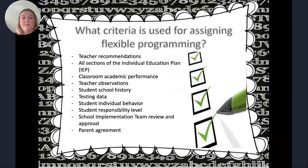It is important for you to know that here at PS 170, our school implementation team is made up of 11 staff members who are either assistant principals, counselors, our school psychologist, and myself, who is a special ed and ENL coordinator, as well as our principal.